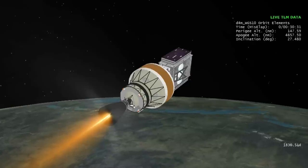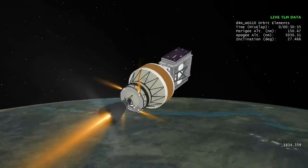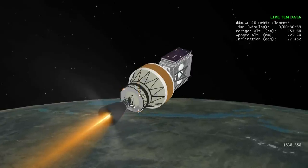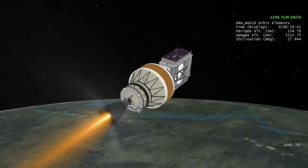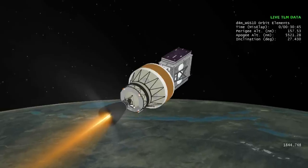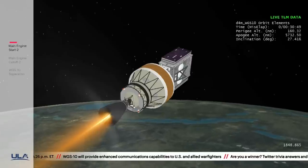RL-10 chamber pressure, LOX and LH2 inlet pressures all look good. And seeing good body rates throughout this second burn. And seeing some periodic thruster activity as expected. Seeing the ACS line temperatures are staying very close to bottle temperatures. Now 2 minutes remaining in the burn.